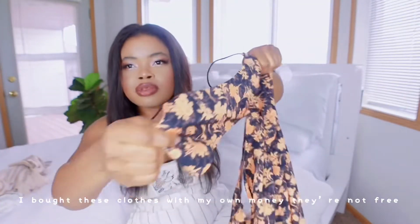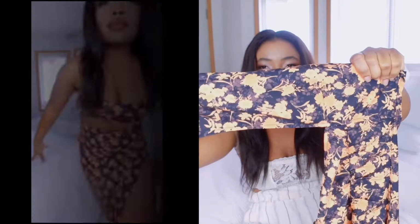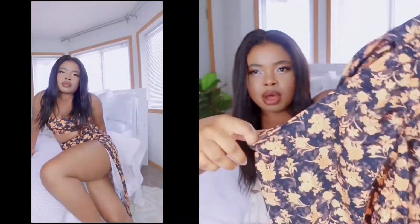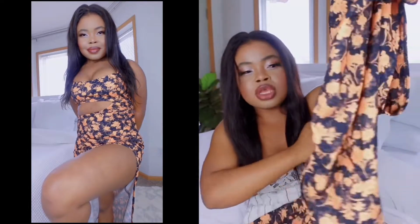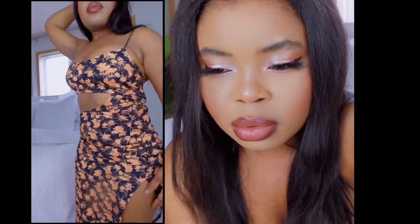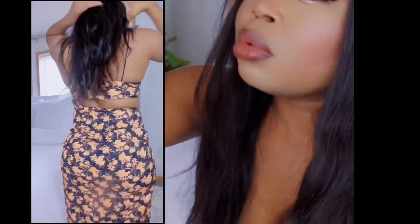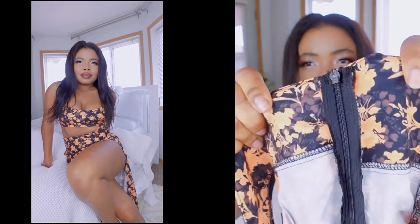Holding it up, it looks really funky. I'm gonna put a screenshot of what it looks like on the model. It's separated. This is the top, which is connected to the bottom, and then it goes into a huge slit right here. Where is this zipper? So the zipper is right there and on the inside as well.